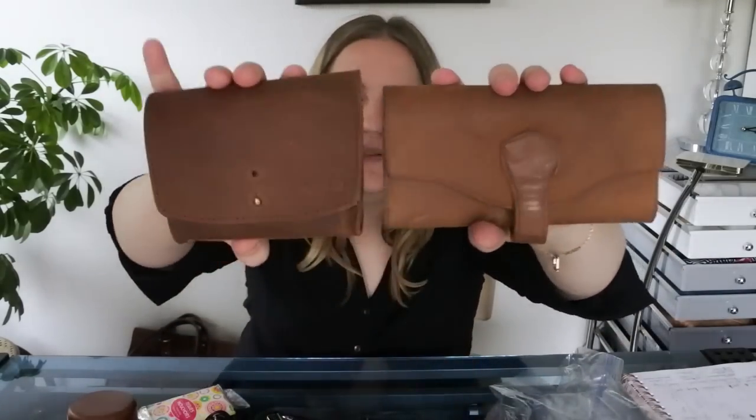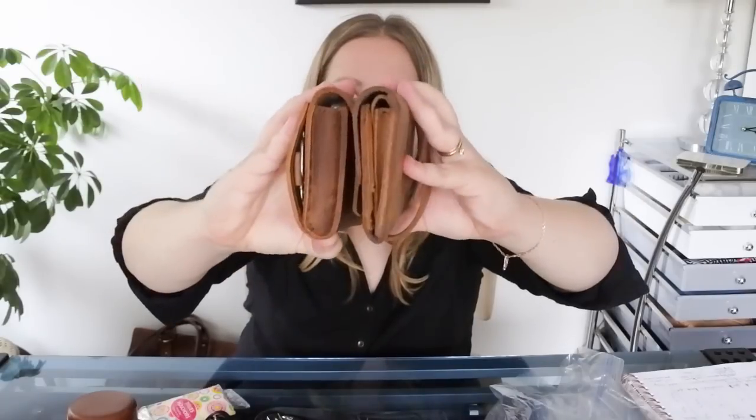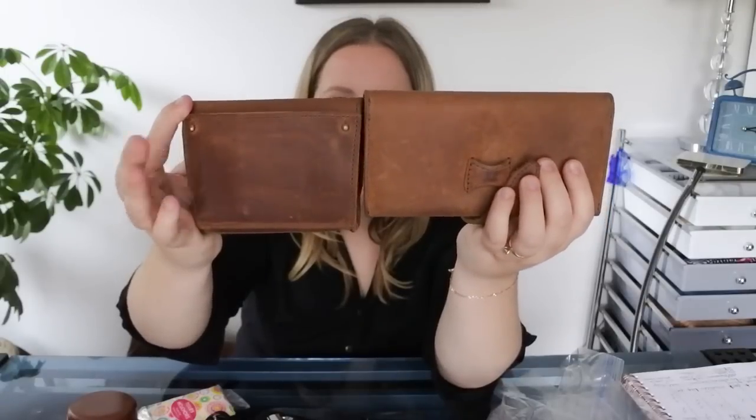But again, I would use this for international. Oh, check out the differences in the tobacco color. See? They changed it. It's much darker. Anyway, I like this. I'm excited to give it a go. I like that I can grab this and my cell phone, and that's all I need. I'll be able to get back in my car and pay for everything I need to.